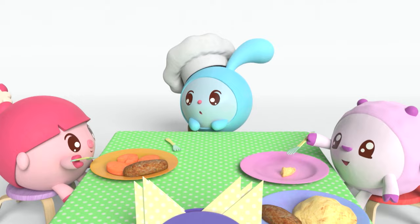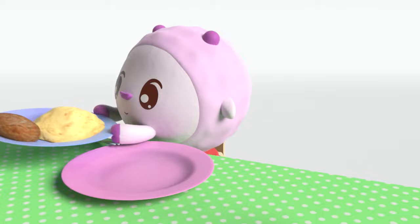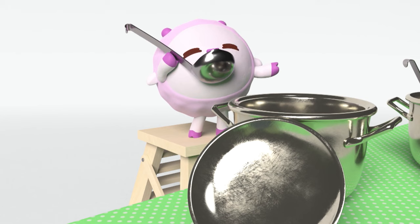Dinner. It's so good. Crashy, why aren't you eating dinner? There were not enough plates. Here you are. Thanks, Wally. Have you finished, Wally? That's it, Wally. You don't want to go to bed hungry.